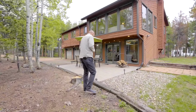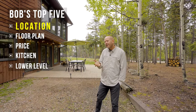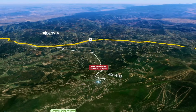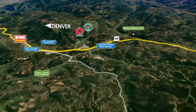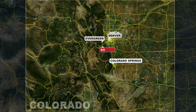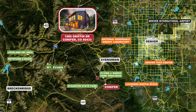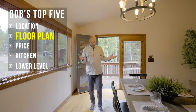Number one, location, location, location. It's tough to beat Black Mountain Ranches. It's so quiet and peaceful here. Up Shadow Mountain Road, a beautiful scenic drive of its own, leading to a small neighborhood tucked off the main road, but super close to Maxwell Falls Trailhead and Cub Creek Trail in Arapahoe National Forest. Be in Evergreen or Conifer in 10 minutes. Ride great trails right from your garage. It's a great spot.